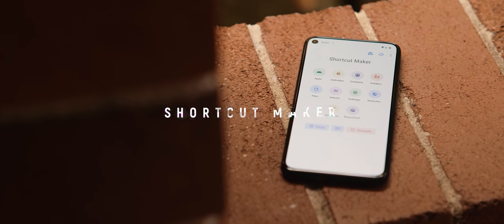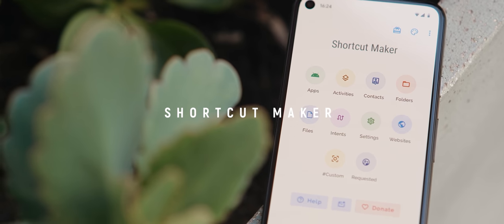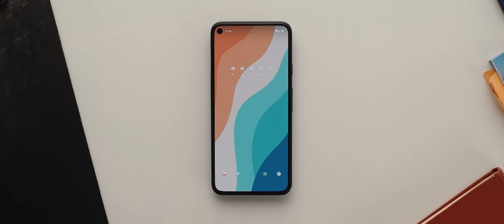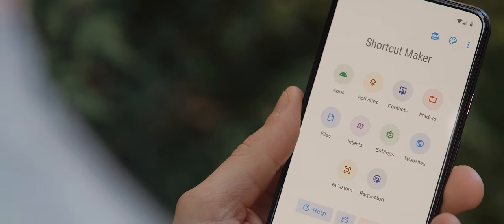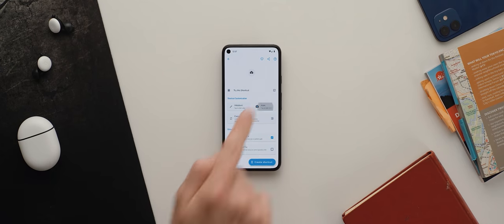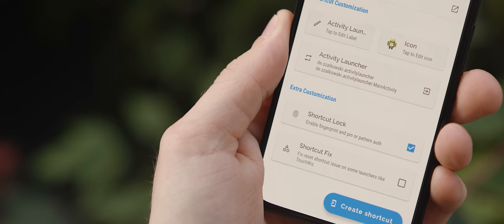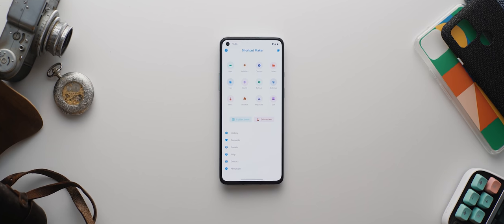So if you're using a phone that doesn't allow for much home screen customization, well, Shortcut Maker will bring back a lot of that customization flexibility. And this is the app that I used to customize my Pixel 4a and Pixel 5 home screens. So you can set up virtually any sort of custom-made shortcut widget that you can think of, but then you can also really customize how the icons of these shortcuts look. So you can use third-party icon packs, or you can adjust the icon size, and there's a heap of other customizations as well. But the best part of all is that it's completely free to use, no restrictions whatsoever.